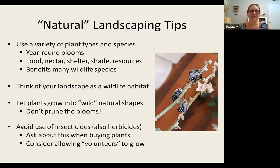Also, avoid using insecticides and herbicides, as I said. This is also something that you want to ask about when you're buying your plants. Unfortunately, some plants are treated with herbicides or perhaps insecticides at nurseries, or while they're being grown. So you want to try to avoid those plants. Also, as I said, some things will maybe just start growing naturally in your yard that are actually good plants, not just weeds. So consider allowing those volunteer plants to grow and figure out what they are. And if they are a good plant, let them stay.